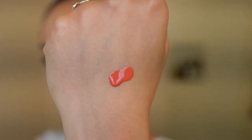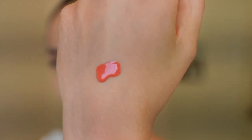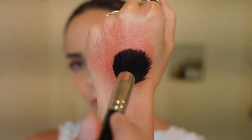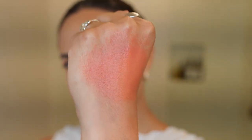One thing that I'm not loving is that while this might be blendable, it does pick up and patch when you blend it in certain areas. So for someone who's a pro artist, I actually don't see this being good for you. I think the regular average consumer probably wouldn't be bothered by this. Some of these shades have been absolutely stunning, but I could see a pro artist getting a little bit frustrated with the blendability and the patchiness of these shades.